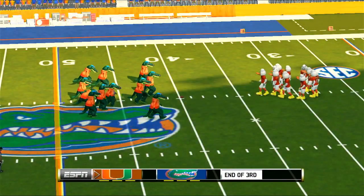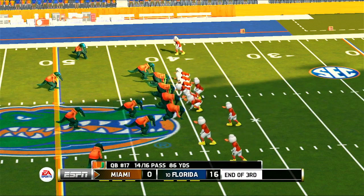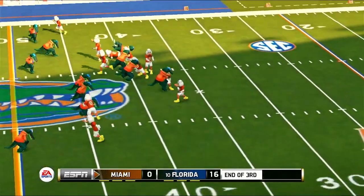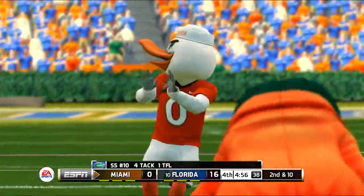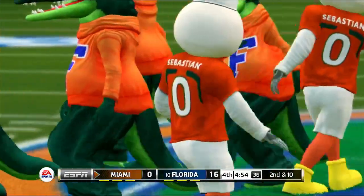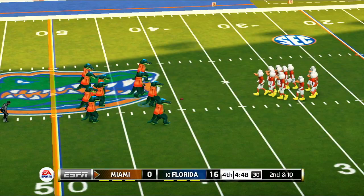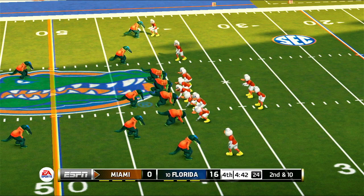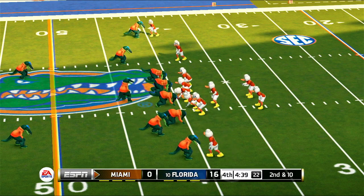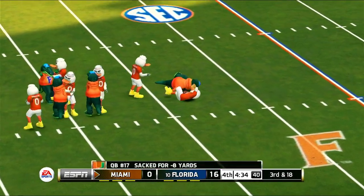Welcome back to the action here as we resume play in quarter number 4. Four down. Mike 12. Set. Green 90. And he is drilled at the 40-yard line. That makes it second and 10 from their own 40-yard line. It's second down. And he's going to be sacked for a loss.